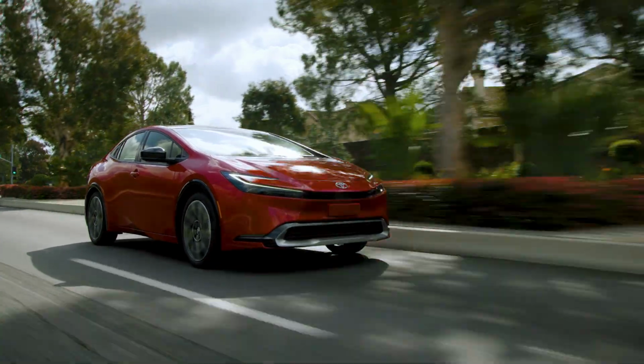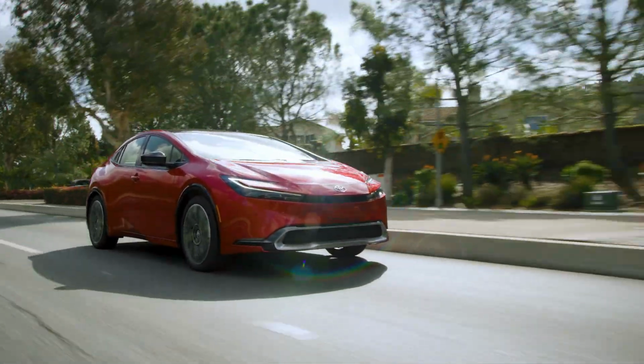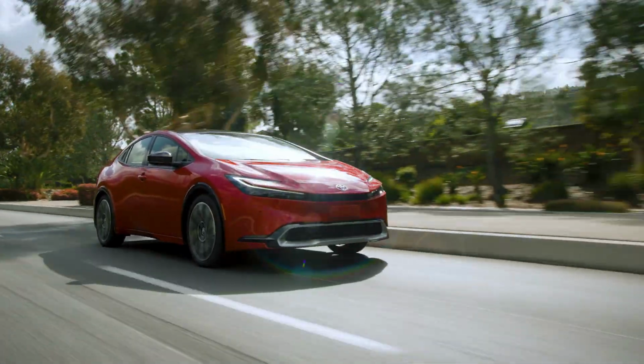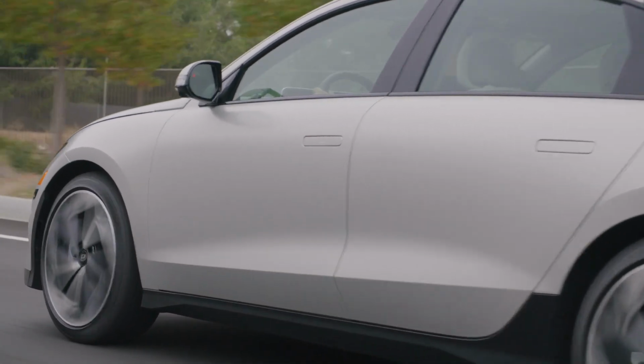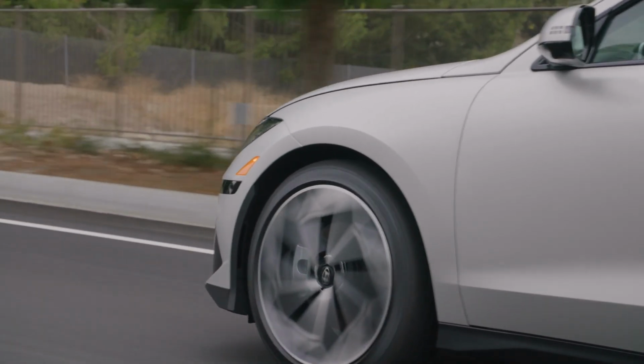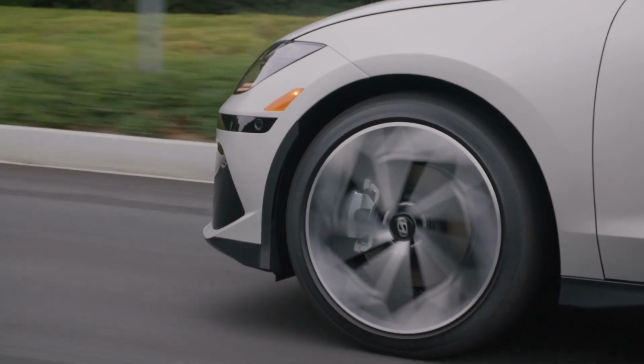In terms of resale value, the Prius has history on its side. It's been holding strong for decades. The Ioniq 6 is newer, less proven, and harder to predict, but that also means you might be able to score more incentives or future-proof yourself if EV demand keeps growing.